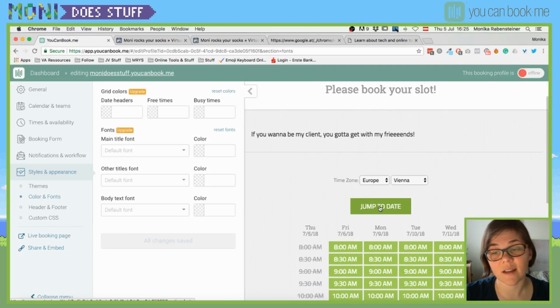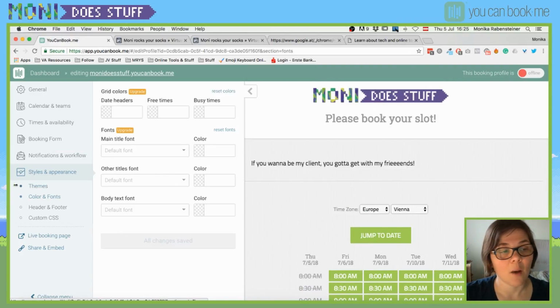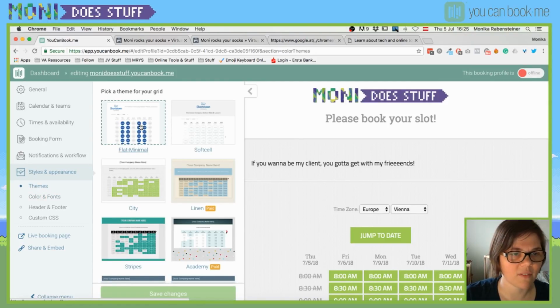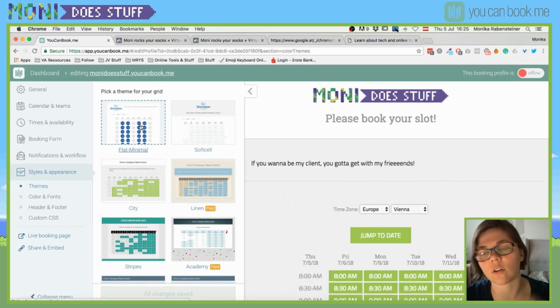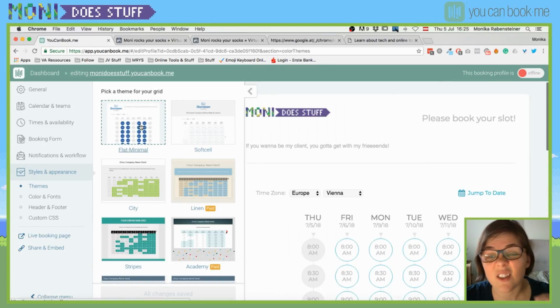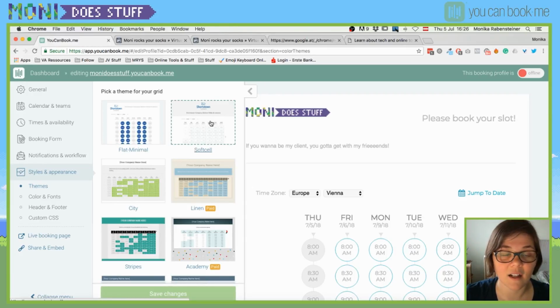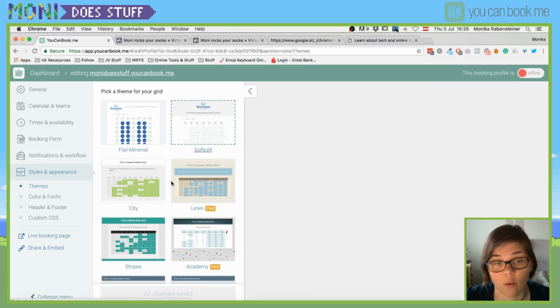I'm just a pretty lucky girl that there is a green one here, but other than that, there is this short, flat minimal with circles if you're a circle person. I just don't really like circles that much. I don't know, I have a circle issue. Then soft sell, so you just have to make do with what's there if you don't want to pay.